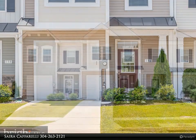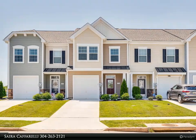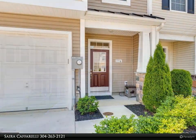You will fall in love with this 3-year young townhome with tasteful upgrades in the Gallery subdivision. Come see all this 3-bedroom 2.5 bath has to offer.